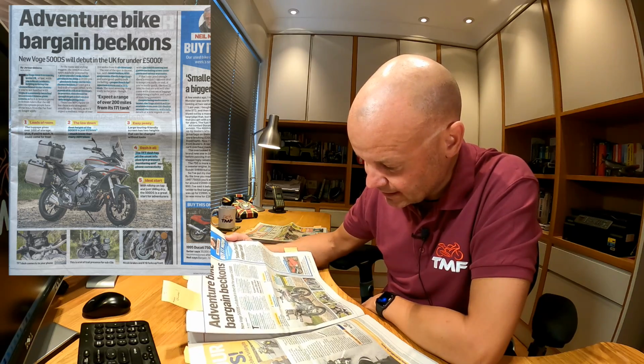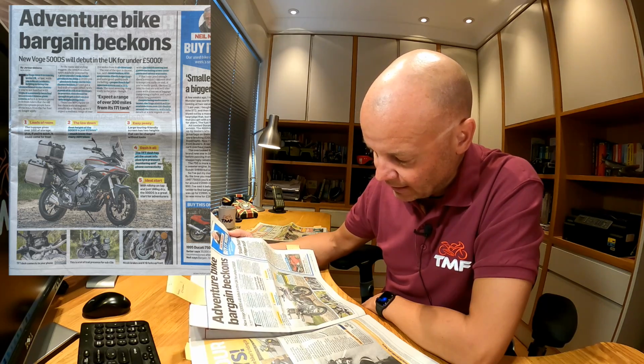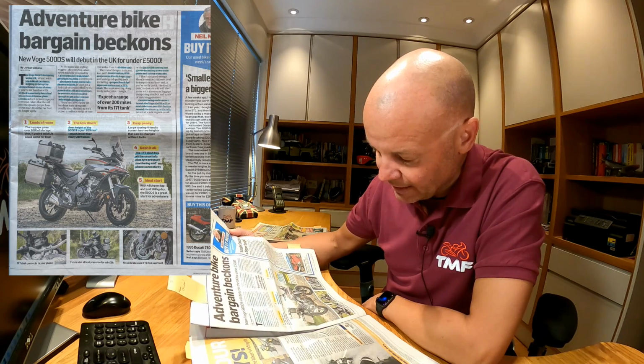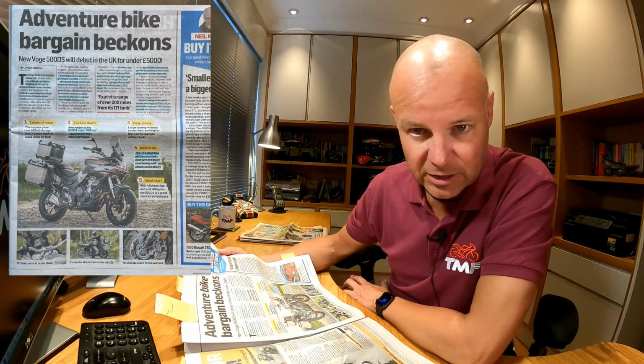The details here, says here, the folks at Lexmoto are helping to bring the Chinese brand to our shores. The Vogue was recently launched from the brand Lonsin in China. Now Lonsin, or Loncin, are a massive Chinese brand, and it's one of their bikes actually. I assume it'll be rebranded by Lexmoto when it comes here.